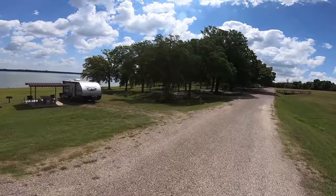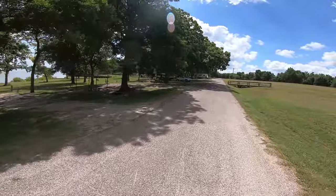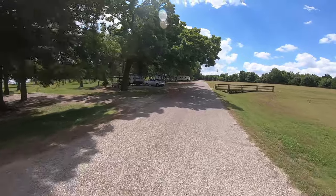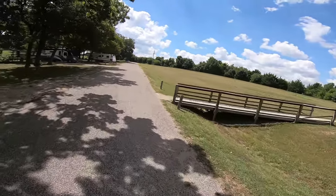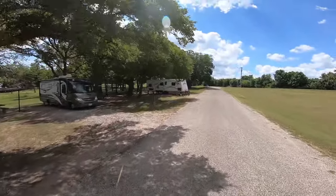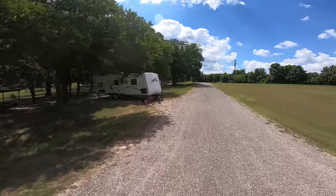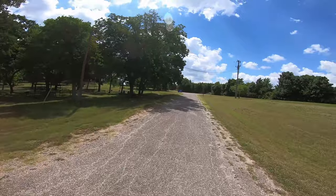Now these here on the left are power and water sites. It'd be tough to get level. We have a nice shower house over here. Check out that cool little mini A. Winnebago Villa.